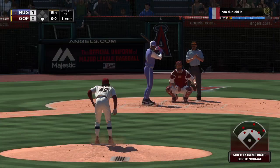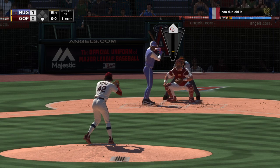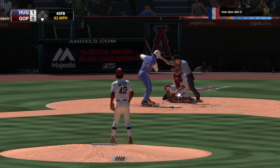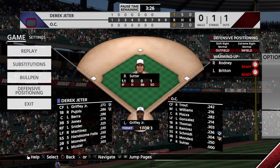So the lineup flips over and digging in, Ken Griffey Jr. He was retired via the ground ball last time up. High strike there. 0-1.